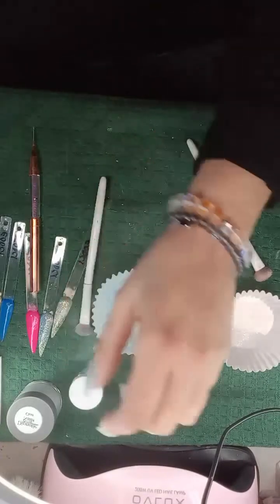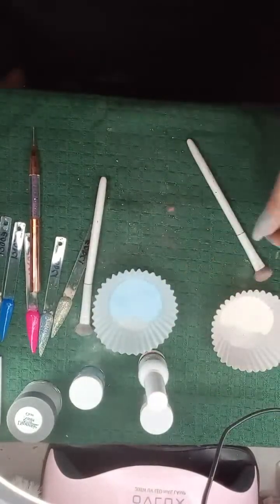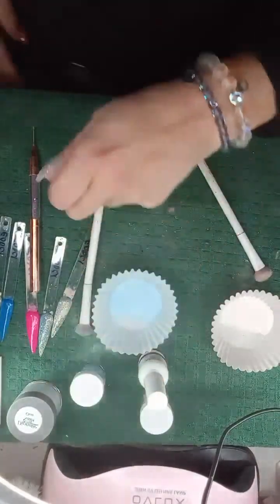You think I should add that darker blue? Maybe I will just add a little bit of that darker blue because I have it out.